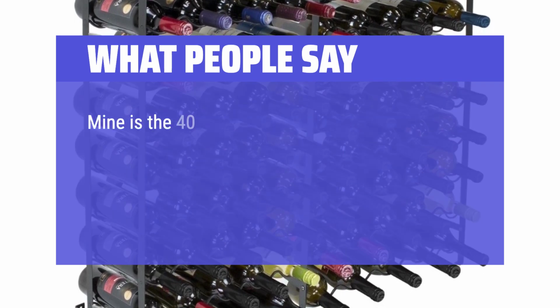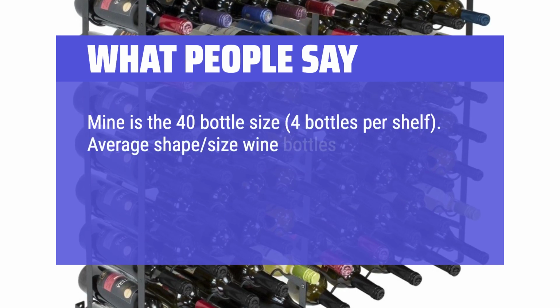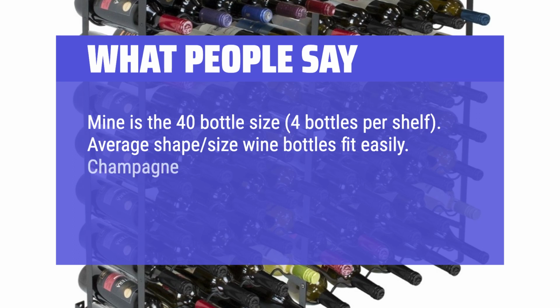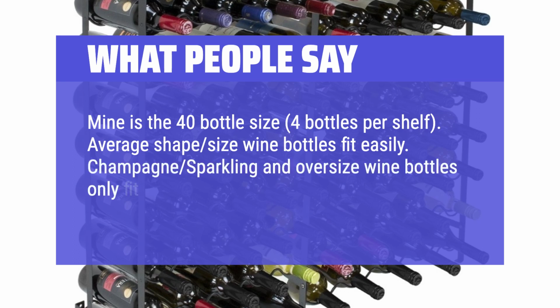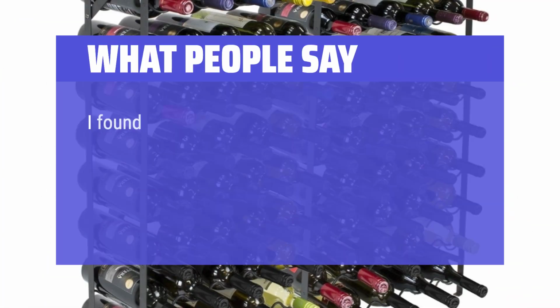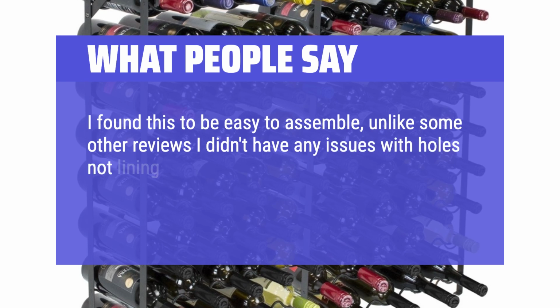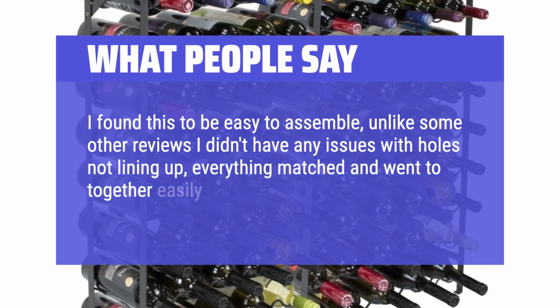FYI, mine is the 40-bottle size, 4 bottles per shelf. Average shaped wine bottles fit easily. Champagne, sparkling and oversized wine bottles only fit in the 2 center holders on each shelf. I found this to be easy to assemble. Unlike some other reviews, I didn't have any issues with holes not lining up, everything matched and went together easily.